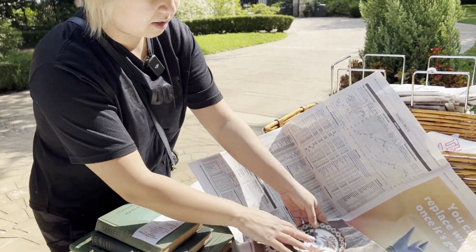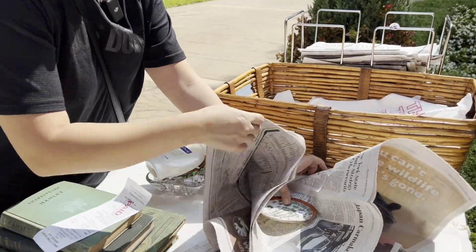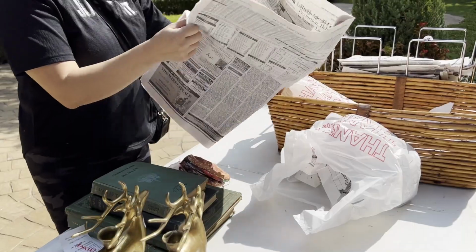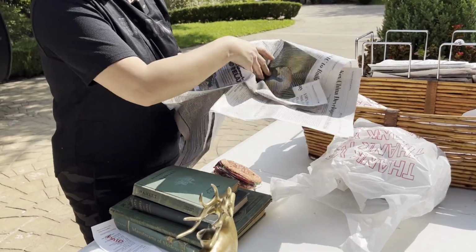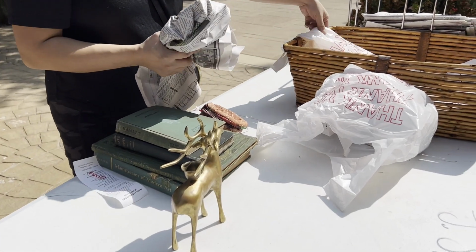Love these cute plates for the wall decor. This one's bamboo. This one's geishas. And yeah, these were the most expensive, $25 for a pair. I'm going to put this in its own bag because it's pretty heavy.